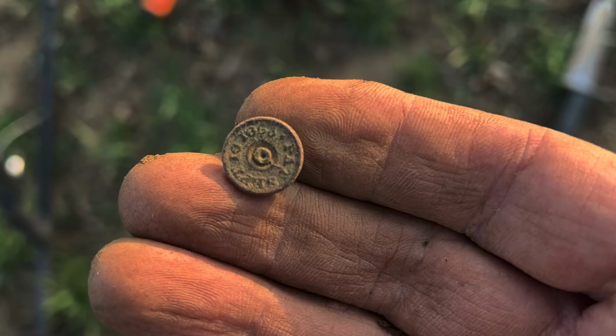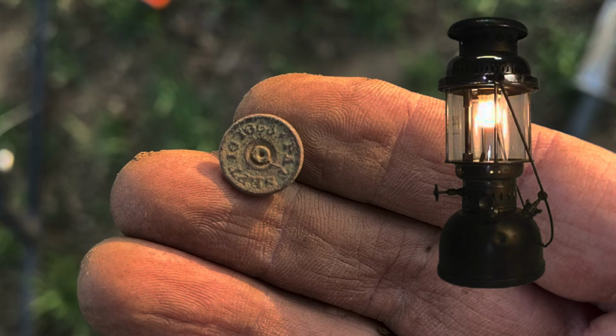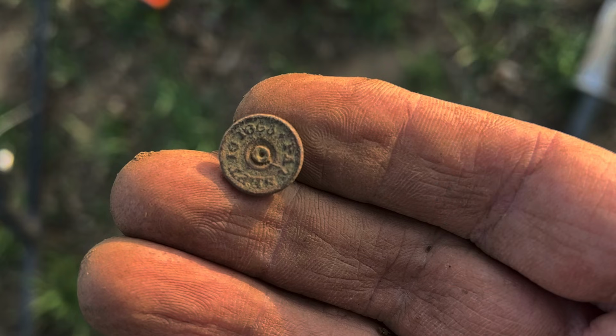And if I spin it, you can see the patent date, 1868, up at the top. Like I said, just the knob of an old gas oil lamp, but pretty cool. Love things with dates. Awesome piece. Oh man, what a magical farm this is.